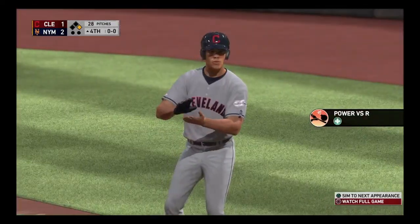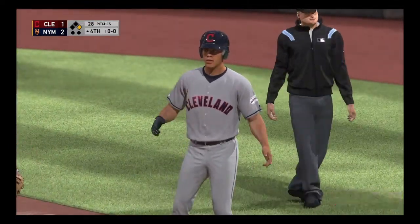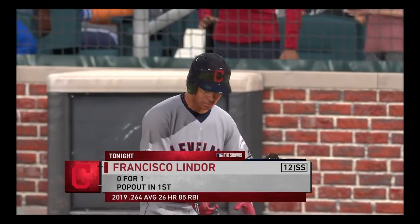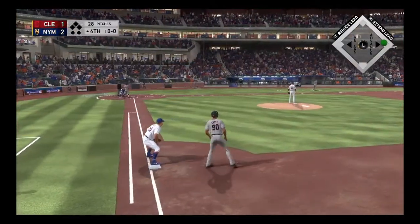Dan, after that base hit right there, he's got a 6-game hitting streak going. You know what? And this could lead him on to some bigger and better things right here. He's been swinging the bat pretty well, and he's now been rewarded for it, as you talked about. 6-game hitting streak so far.